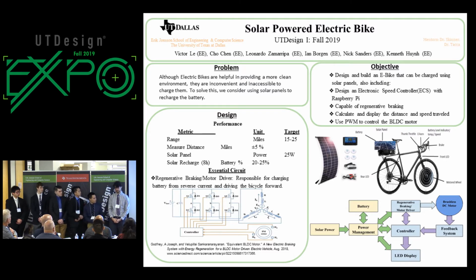So I'll be talking about the three components of the overall system. We have the power management, the controller, which is the Raspberry Pi, and a feedback system. The feedback system is composed of the Hall sensor, which will send information to the controller in order to determine what is necessary. The Raspberry Pi controller will take the information from the Hall sensor to calculate speed, distance, and rotation, and that information will be displayed to our live feed, which is the display.